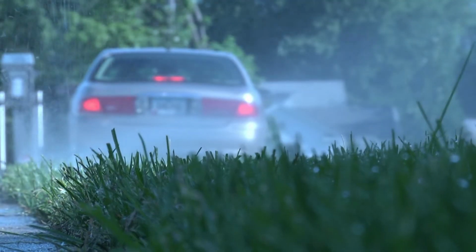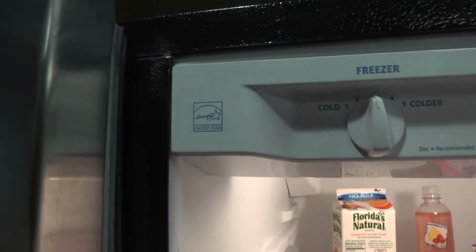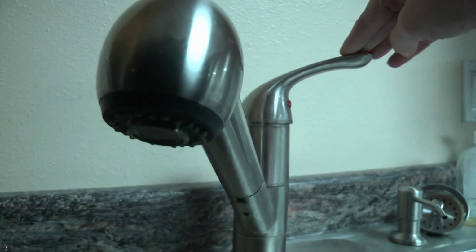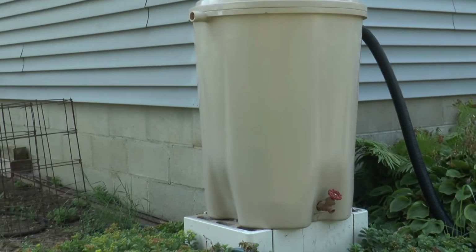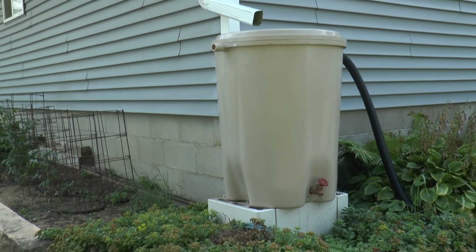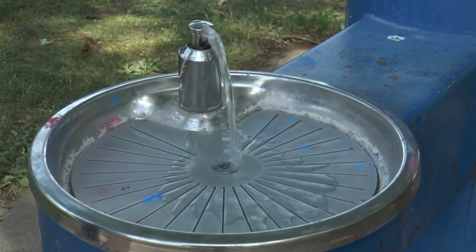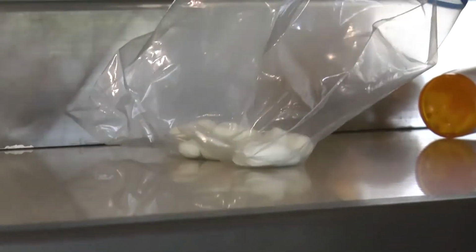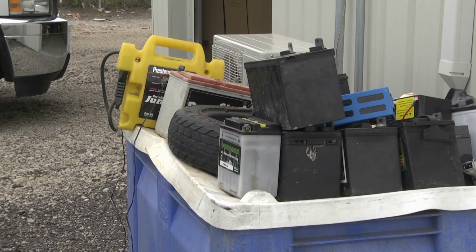Some other simple ways to conserve are repair leaks, purchase water-efficient appliances, reduce unnecessary water usage, plant native or appropriate plants for climate, use rain barrels or cisterns when watering outside, or use a soaker hose for irrigation. One thing you can do to help ensure quality drinking water for future generations is to properly dispose of pharmaceuticals and unused household chemicals and automobile waste.